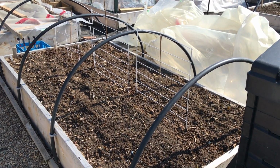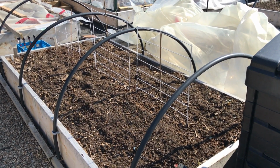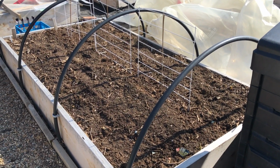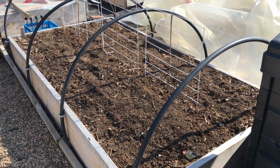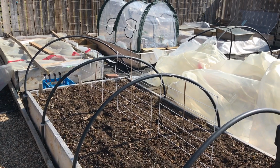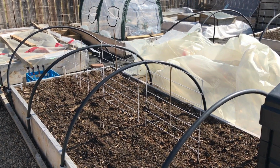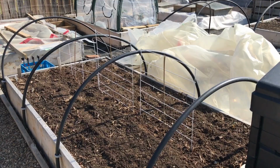It's April 27th, and we are forecast to get 10 to 30 centimeters of snow overnight the next day. So I'm just gonna water this bed where the peas and potatoes are and get some plastic over it. I've got my other beds covered up, fleece over my hellebores and some of my other plants that are starting to come up, and we'll see if we get through this.